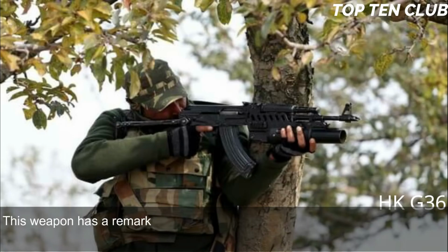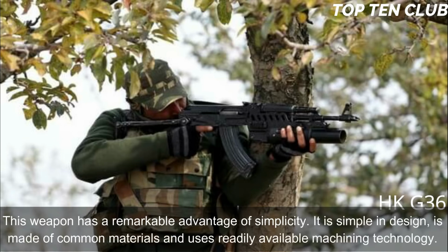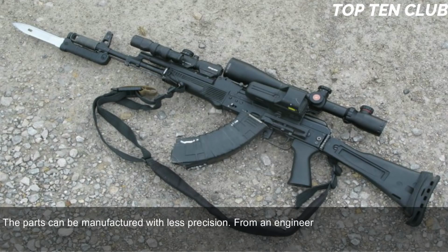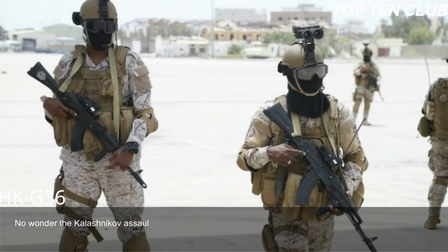This weapon has a remarkable advantage of simplicity. It is simple in design, is made of common materials, and uses readily available machining technology. The parts can be manufactured with less precision. From an engineering standpoint, it is a low-tech weapon. Production of these rifles can be established at any factory that makes steel products. No wonder the Kalashnikov assault rifles are being produced all over the world.